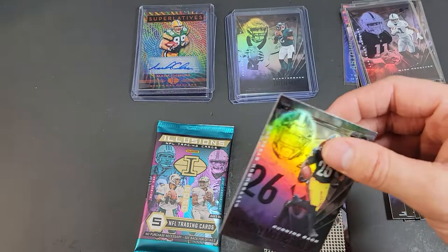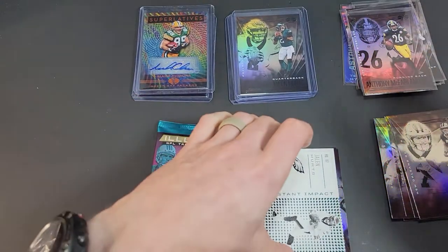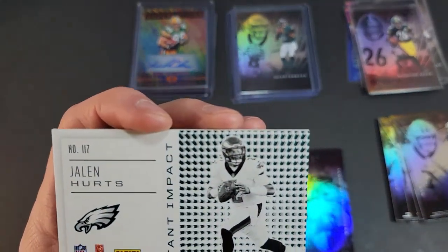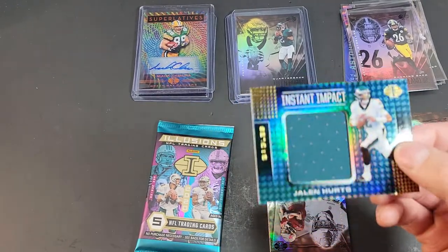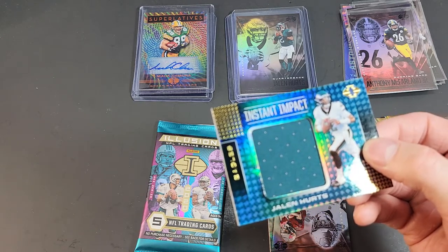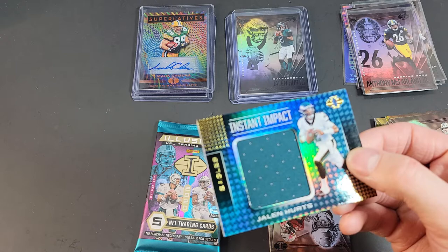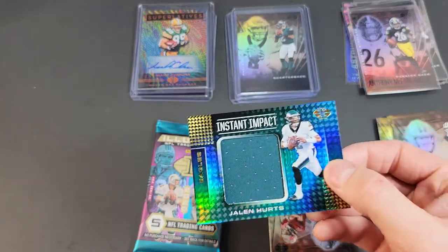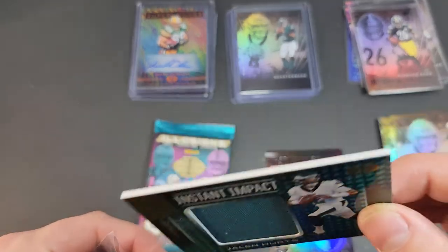Man, I like this. I keep saying that, but I actually have some more of these, and I think I'm just going to open them, because I actually enjoy Instant Impact. Jalen Hurts, Mem. Let's go. I didn't realize, does this come with a Mem? It doesn't say it does. Huh. Look at that. Okay. Take that. I'll take that. Let's go.